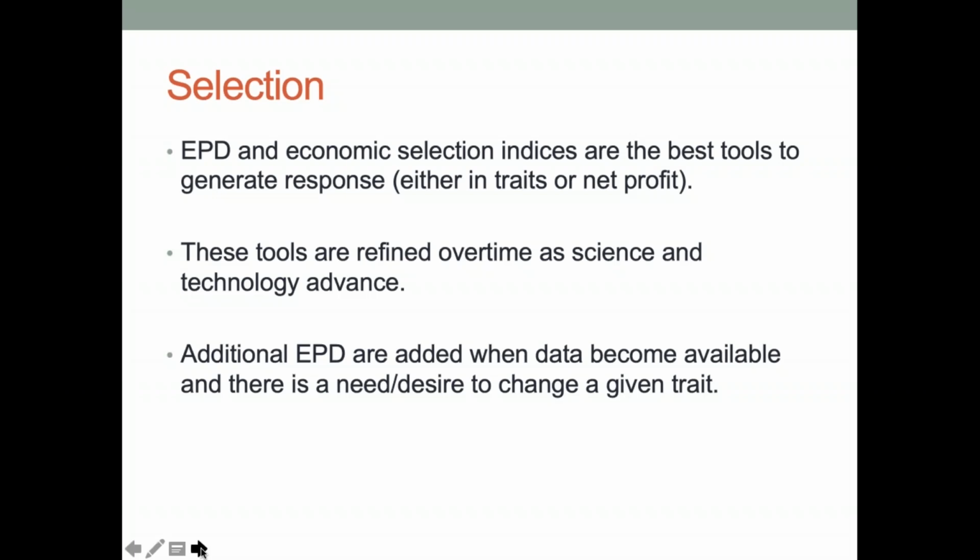And I think that's an important thing for people to understand, is that economic selection indices, and we'll visit about those a little bit more later on, are really designed to be used to increase net profit at the commercial level through genetic selection. And I think all too often those tools are misunderstood, but they're exceptionally effective.